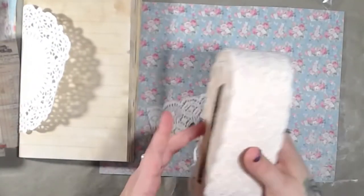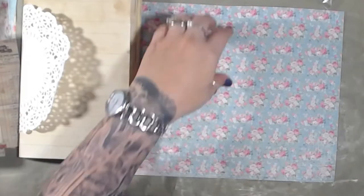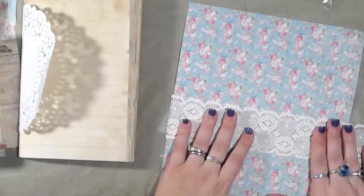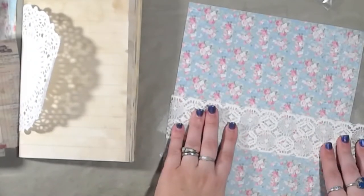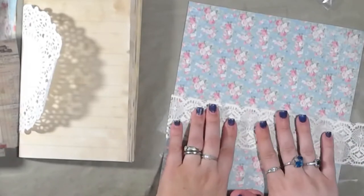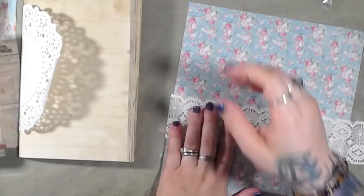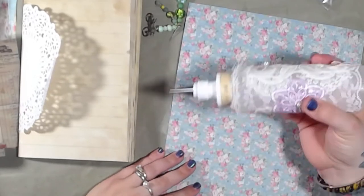I'm going to grab this lace that I've been using kind of throughout all of them. And this is kind of like a Mod Podge of a video, if you haven't noticed that already. Just kind of all kinds of stuff going on in this one. I like this, and I think I'm going to put this here, and then I'm also going to put the same lace on the sides to create a pocket, like a little side tuck. So let's do this one first.